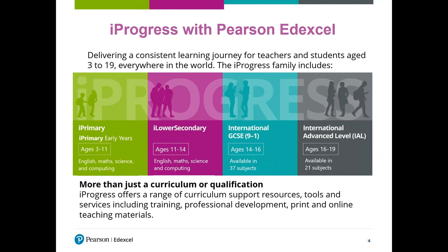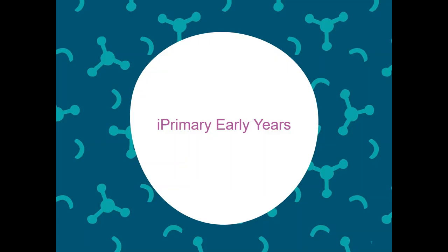And the whole iProgress journey provides more than just curricula. It also provides support resources, tools and services, professional development, and print and online teaching materials as well. And a particular focus on the early years.